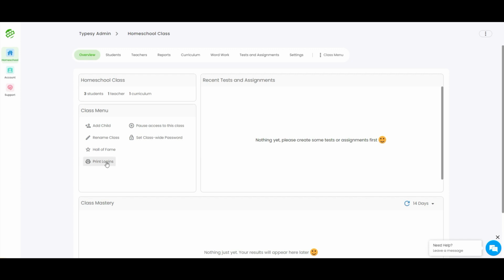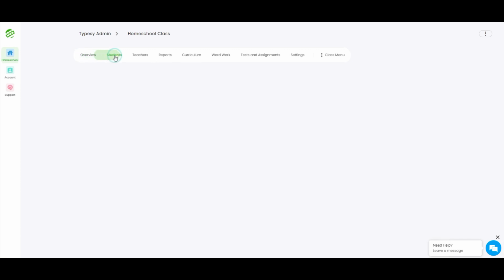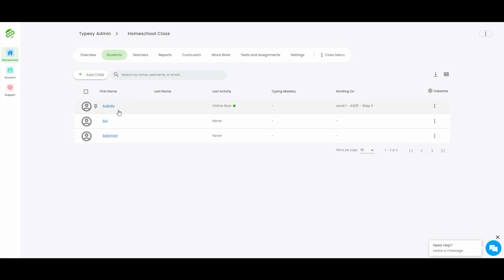You can print out logins because each child will have their own login, which I thought was really cool. And all they can see is their own stuff. Plus, there's no ads for any of this, which is wonderful. And if you look up here, I've already added my students. So here you can see all of their students, and you can see their different levels.